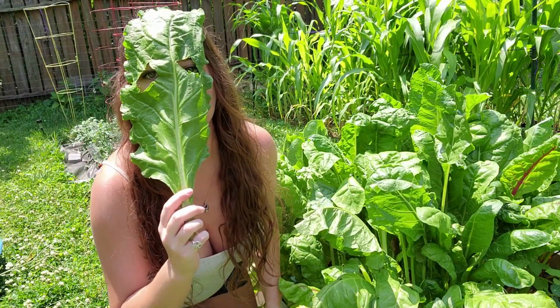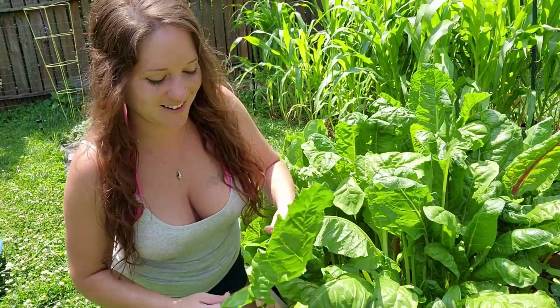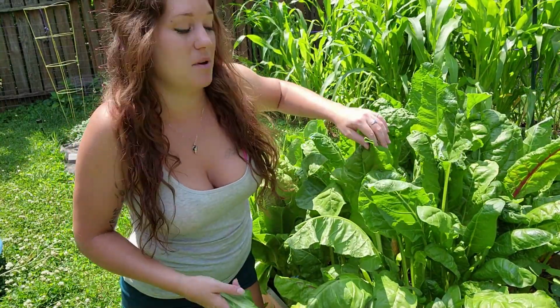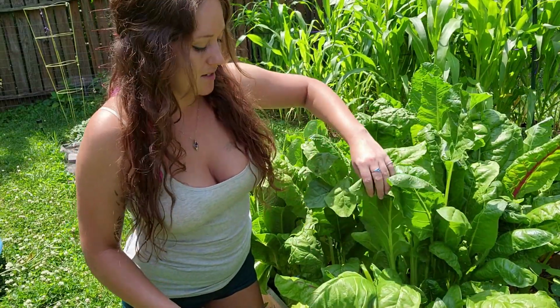It's gonna be my next Halloween costume. But seriously, I gotta pick some of these larger leaves so that some of the smaller ones can continue to come on, or otherwise these plants are gonna go to seed. So we're gonna deal with that.